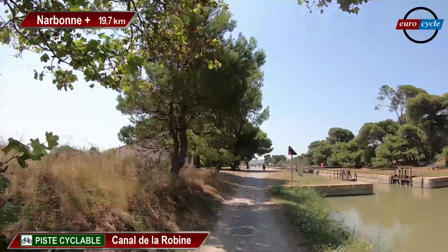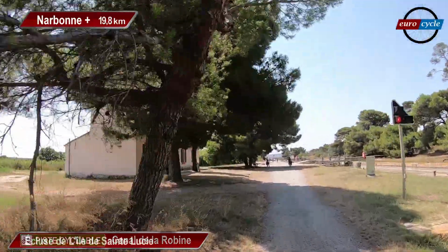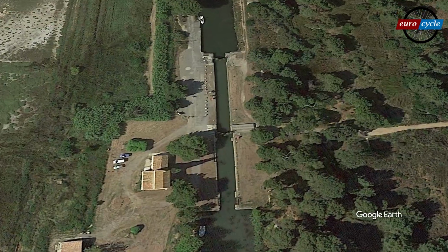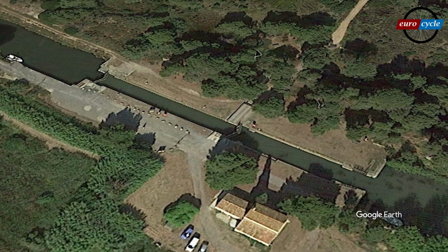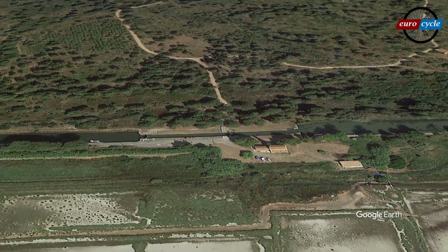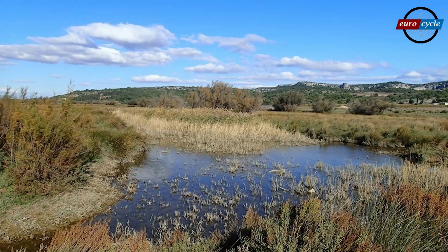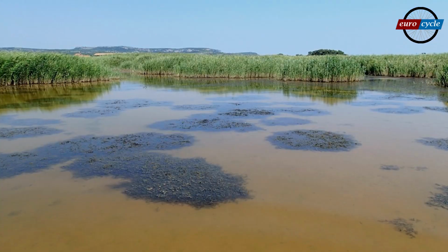At Écluse de l'Île de Saint-Lucie, there is an information office and a way to cross into the nature preserve, where there are many marked paths for walkers or cycles. A magnificent natural site in the heart of the Narbonne lagoons, the nature reserve at Île Sainte-Lucie offers a fabulous panorama of all the ponds.